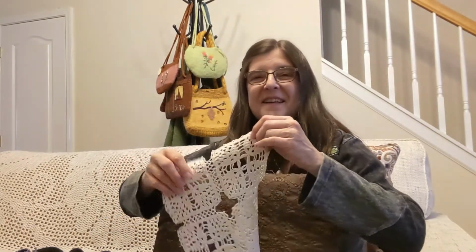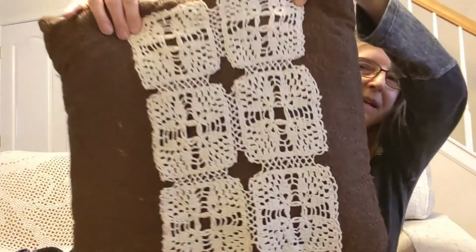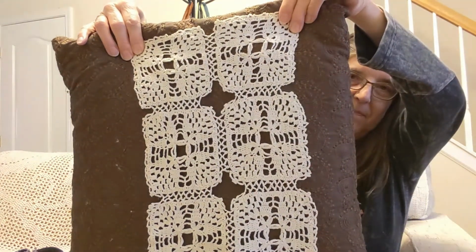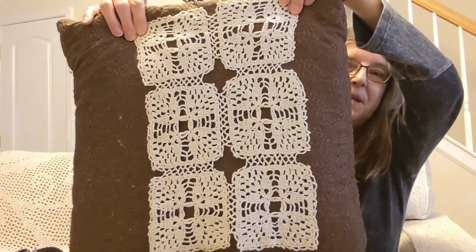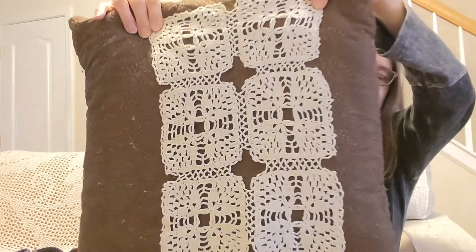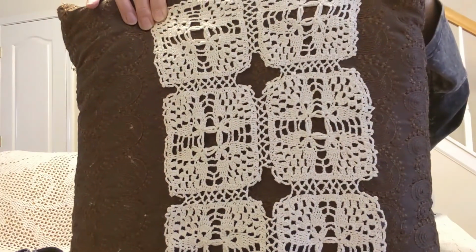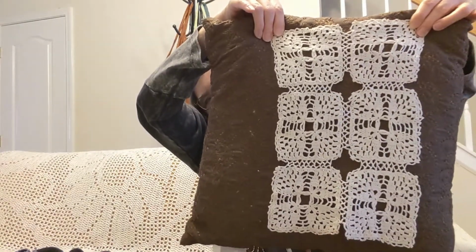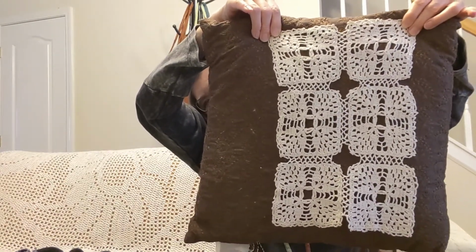Next, some very delicate thread crochet that I did. Look at that. So this is join as you go squares. I know I didn't sew them together. I joined them as I made them. Very small thread crochet that I made a long time ago.